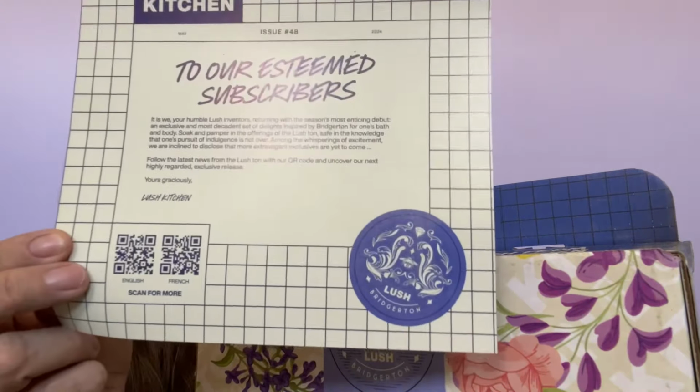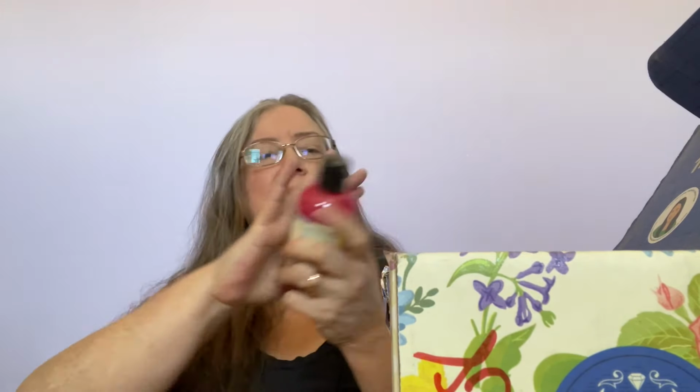So here's the other side of it. So cool. Okay, so let's see what we have here. And it looks like Lorena's team has packed my box. Thank you, Lorena, and your team. Oh, it's a 250 gram size. I thought it would be the small one. Okay, this is the Keep It Fluffy shower gel.